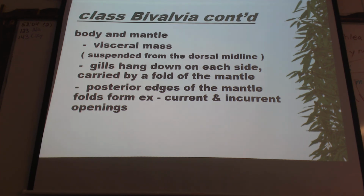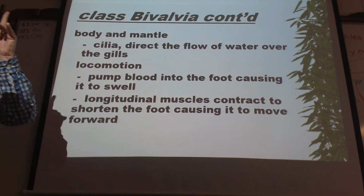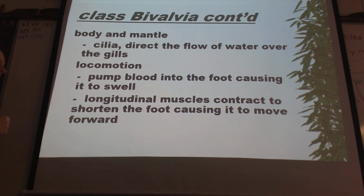Then finally for today, this is where we'll wrap up, and then we'll start with talking about feeding tomorrow. Okay, cilia. Tiny hairs, that's what cilia is. Humans have it as well. It's inside your nasal cavities, it's inside your trachea, because anytime any type of substance ends up in your trachea, it causes you to cough, because it creates a sweeping action. This does the same thing. As mucus is secreted from the mouth of these animals, the cilia then will sweep it towards the mouth.